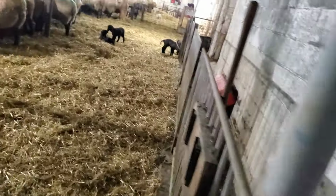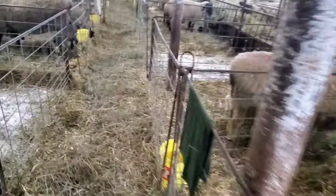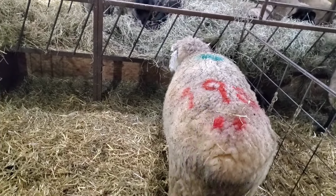So, had a good day today. Got caught up with a lot of things. We're going to be moving sheep tomorrow. And there's Lynn's pet sheep. She wasn't feeling very good the first day, but she's feeling quite good now. She's eating.